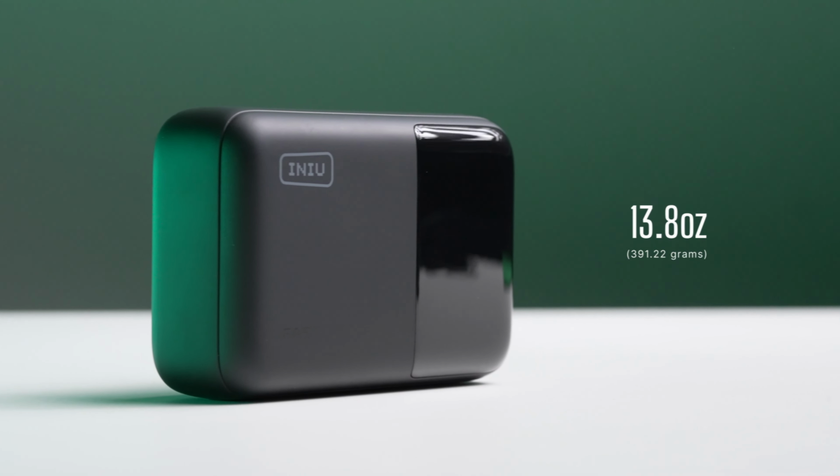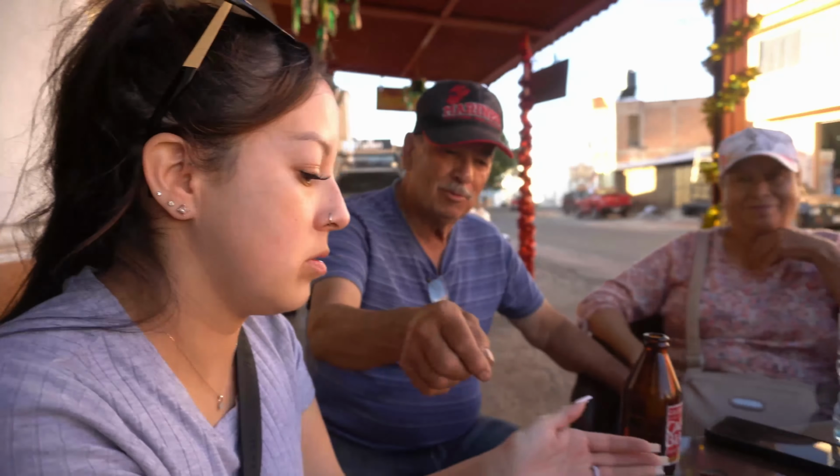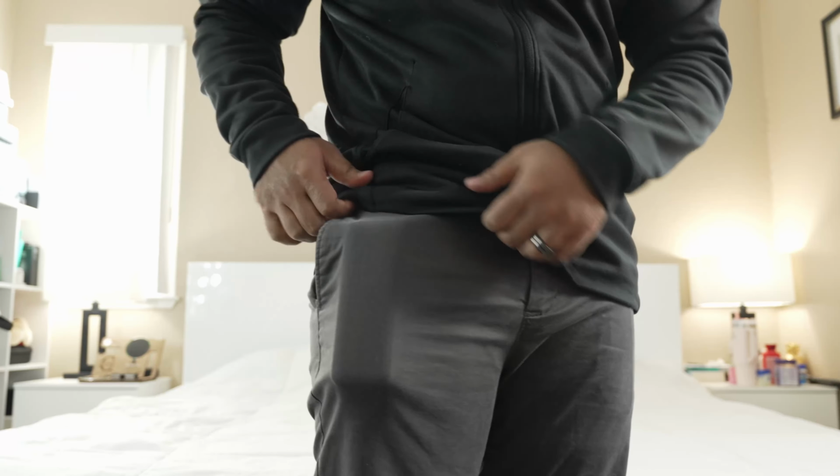This power bank is only 13.8 ounces, so it's super small and lightweight, which would have been perfect when we went to Mexico and we were going through different towns and restaurants, and I put the Anker in my pocket and I was like, bro, this feels like a freaking medium-sized burrito in my pocket.